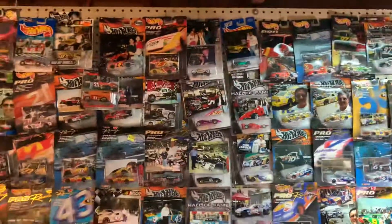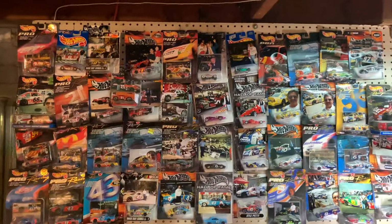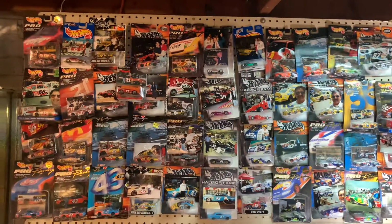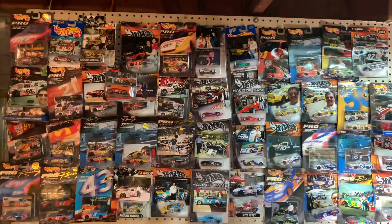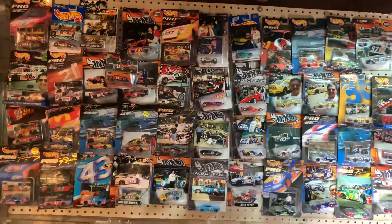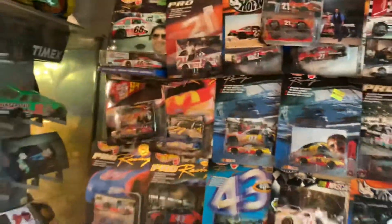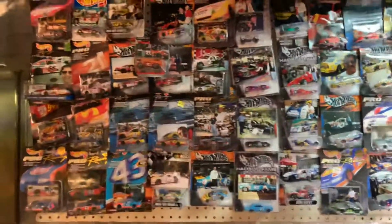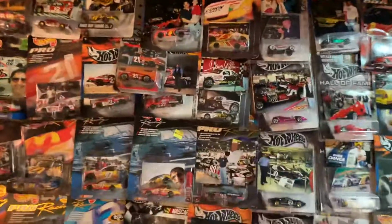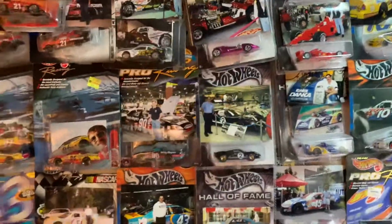These are Hot Wheels cars that we stood in front of, and that's just the Hot Wheels. We have over 400 of these that we've stood in front of. Not just NASCAR, but Hollywood cars, every kind of car you can think of. Whatever we stood in front of, we take a picture of it and we put it next to it.